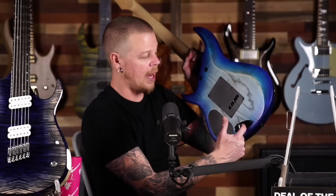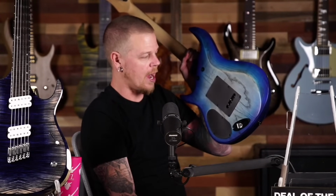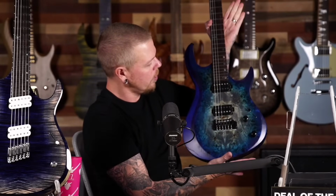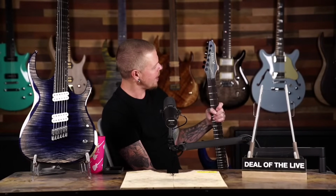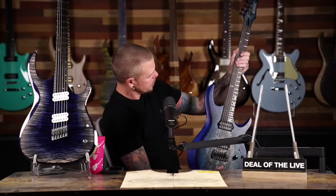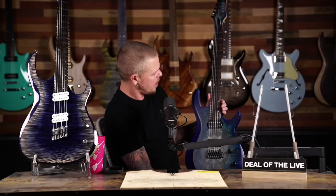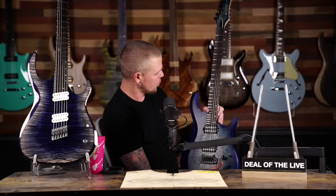Either that or even live with the wireless. Just wrap that behind your strap and tape your belt pack on your guitar. So pretty cool. Love this one, the way it looks. Got the GT headstock, matching black hardware. And looks like medium jumbo frets on this one. And we have an ebony fretboard with a little bit of brown in it. I actually like that. It looks really cool.